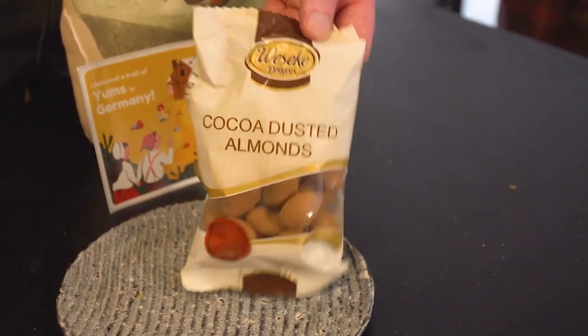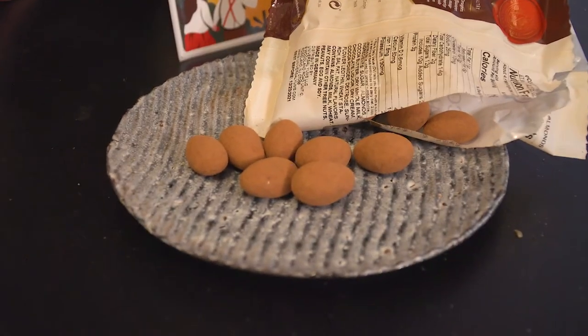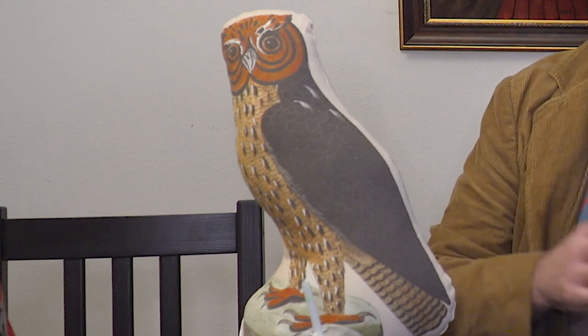Cocoa dusted almonds. There we go. It's a very large almond coated in a fine cocoa dust. I might use this dust later to look for snack crimes, dust for fingerprints. You know, switching from the savory to the sweet so dramatically could be a danger for those who are untrained, but just do it carefully. This is great, though. A nice semi-sweet chocolate, kind of mysterious. A nice fine dusting of cocoa powder with a nice crunchy almond in the middle.